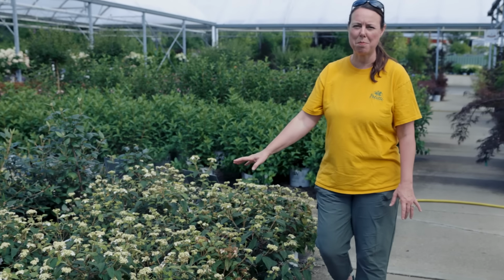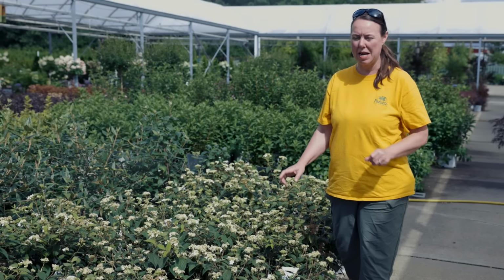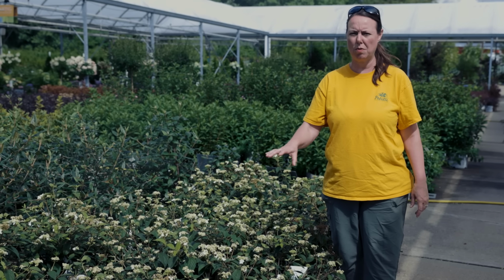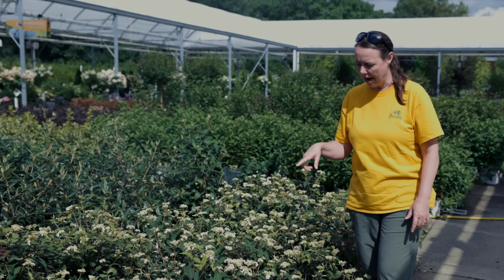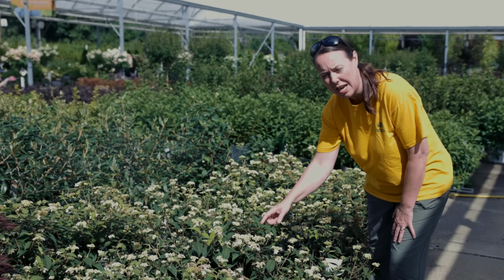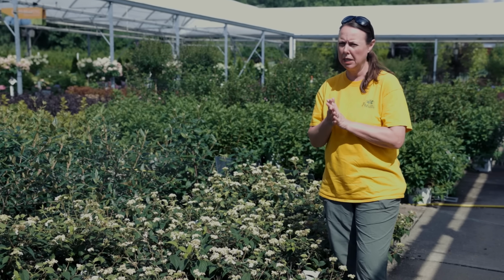Look at over here. This is a viburnum, okay? This one's called Steady Eddie. This is a doublefile viburnum, but it's a miniature or dwarf. 4 foot tall, really, is how big this plant is going to get. But Steady Eddie has not stopped blooming since it started in the spring. So this plant really has some nice flower power. Doublefile viburnums have kind of that lace cap hydrangea look to them, where they have the large petaled flowers on the outside, but they have the true flowers on the inside, so it gives that starry look. That means the pollinators love them too. This one can grow in full sun to part shade as well and do great for you.